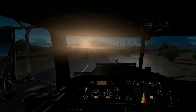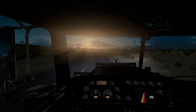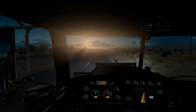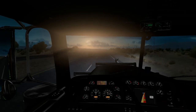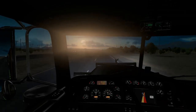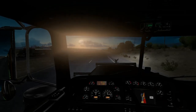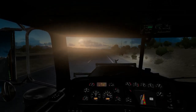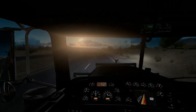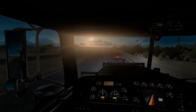That sun is really shining through my windshield right now. It's kind of blinding me. And about 71 miles an hour. Alright, we got traffic coming up, slowing me down again. Alright, I'm gonna go ahead and get this light. Doesn't look like anybody's in front of me.